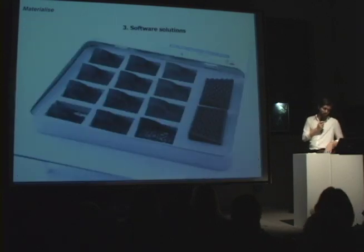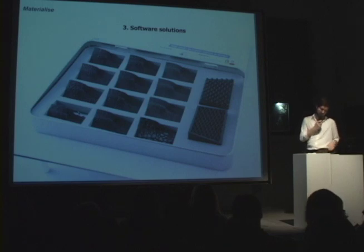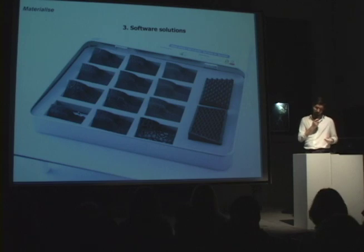A third one is actually software solutions. You can actually mimic and fake lots of patterns by using software. For example, leather patterns, these are all things that already exist. And with soft materials like this, you can really create a functional bag with a leather pattern.